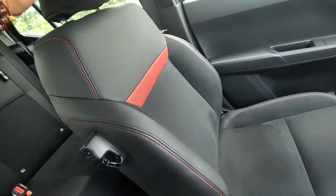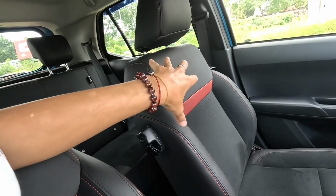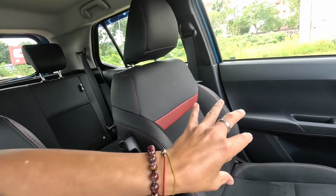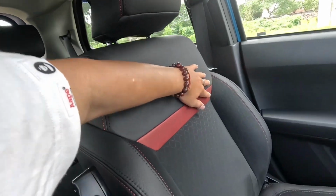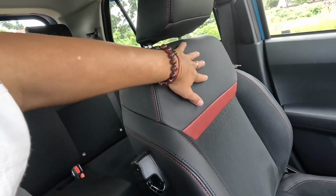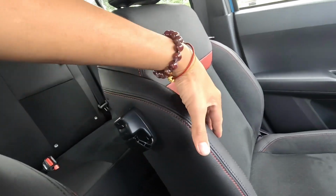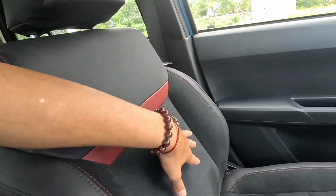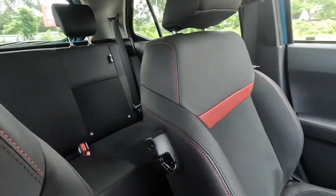Then you have these new seats, okay? I prefer these seats to the new Perodua Myvi, because the new Perodua Myvi advanced version has too much red. This one is just nice. You can see everything is black with just a little bit of red here, okay? And this part here is leather, and here's fabric, so it's a hybrid, which is nice. And then you see the side bolstering actually pops out a lot. Yeah, so if you corner hard, you won't move around. Yeah, generally the interior is not bad.